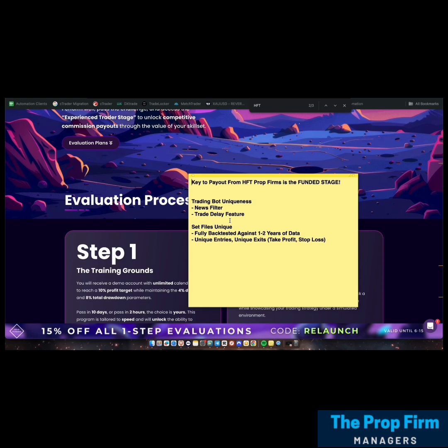Our EAs have a built-in news filter. So if your prop firm does not allow any type of news trading, you've therefore already fulfilled that requirement, because we have a filter in. It cross-checks the Forex calendar, to make sure that there are no red folder news events coming up within 2 hours. It'll close every single trade.